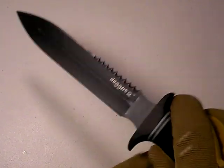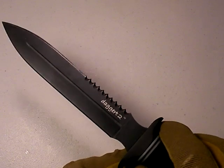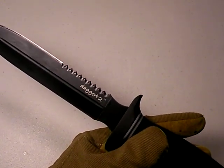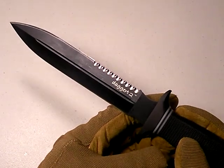The interesting part is between the Daggert 1 and the Daggert 2, there isn't a lot of size difference. They're very similar in weight, and they're very similar in size. You're just talking about, what, under an inch of blade difference. So really not that big of a deal.